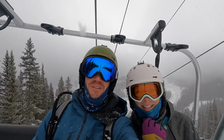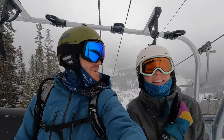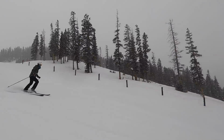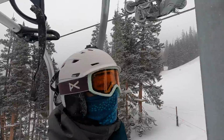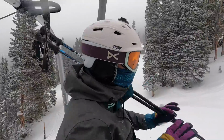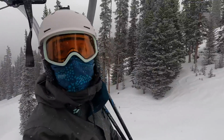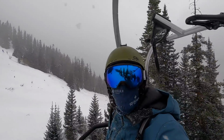A Basin Day 2, and today it is snowing on us. Woo! Gonna be a good day. I've never had first tracks down a run, but oh my gosh, it was just like, and then powder and fluffy. Yeah. We're having a good time today.